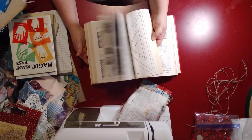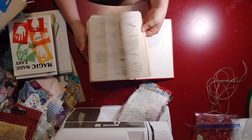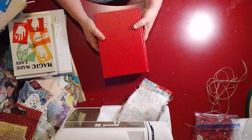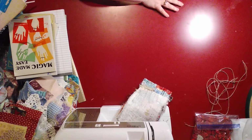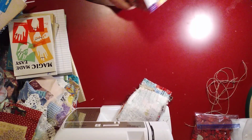Ever. So if you would like to buy some of these pages, leave me a comment down below, and I'll get you some of these pages out and make you a special order in my Etsy shop. Because that's like as big as a dictionary. It's huge, y'all.